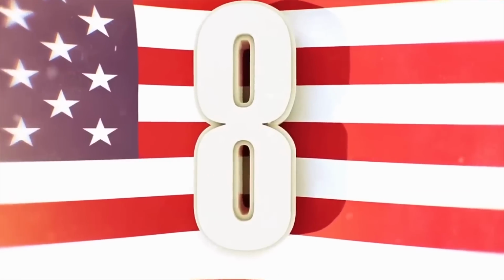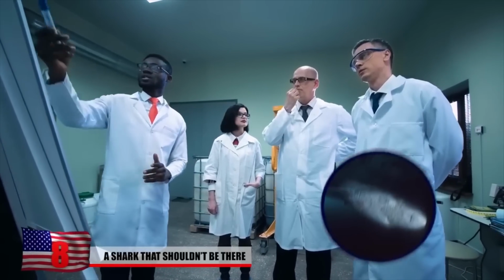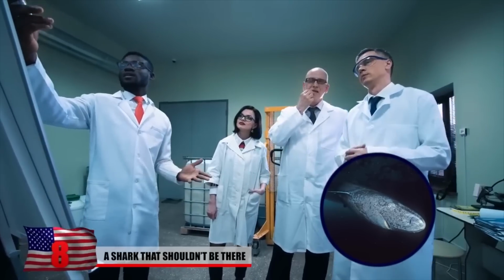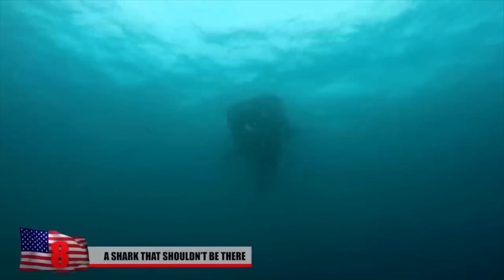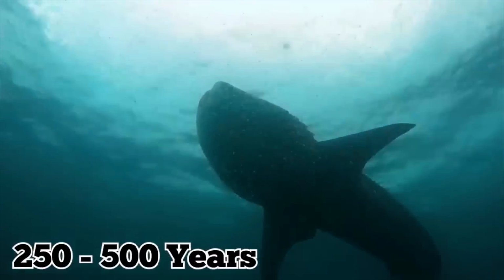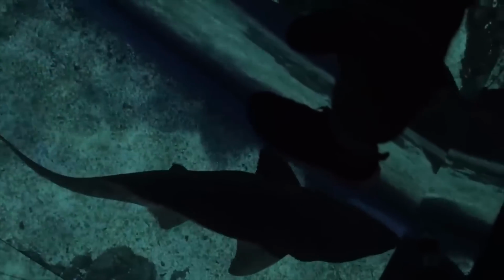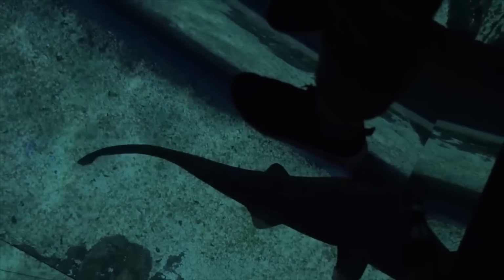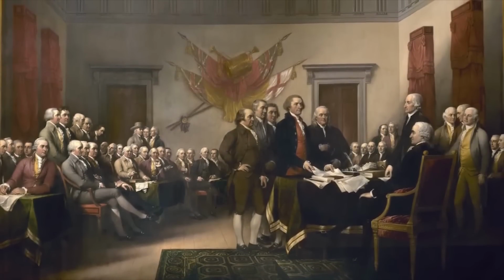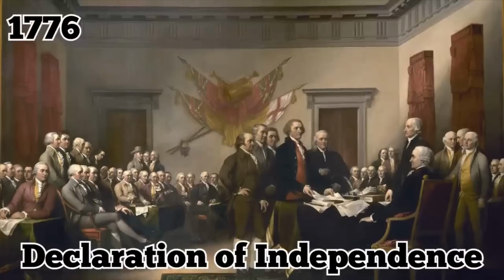Number 8. A shark that shouldn't be there. Scientists admittedly know little about the Greenland shark, which has the longest known lifespan of all vertebrates and is thought to live for anywhere between 250 and 500 years. That means that some of the Greenland sharks swimming in the world's oceans today may have been alive when the founding fathers of the United States signed the Declaration of Independence in 1776.